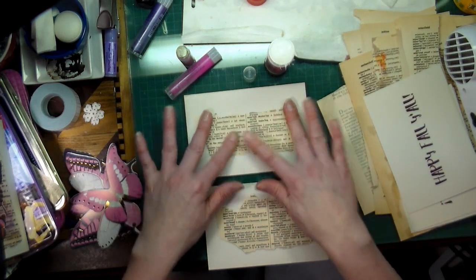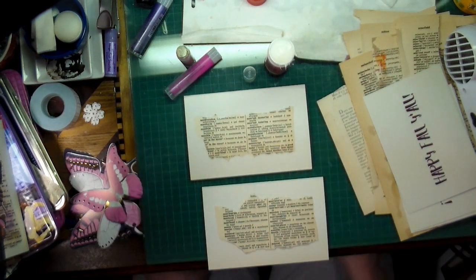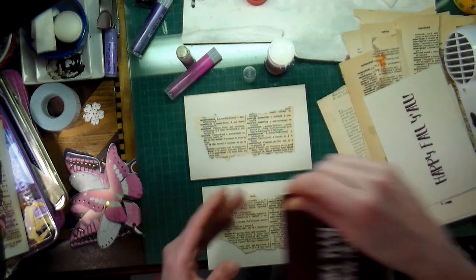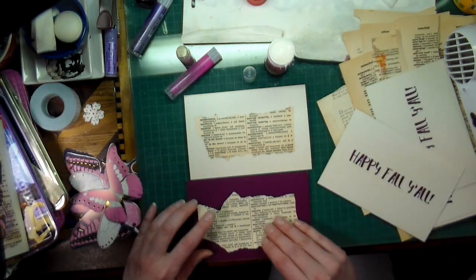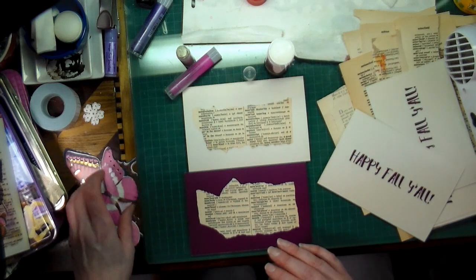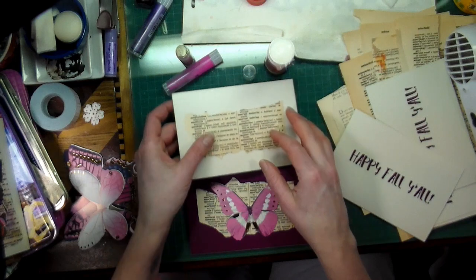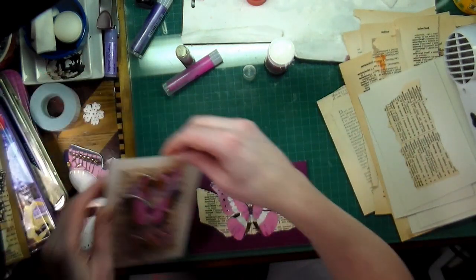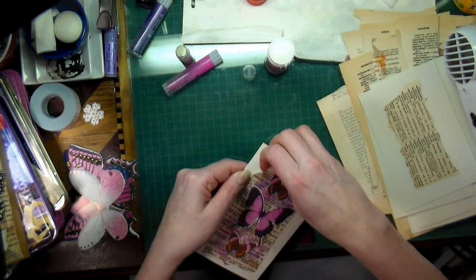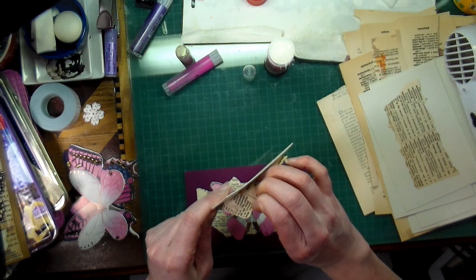Actually, on the white I could have used turquoise and used the pink on the purple. Oh well, because that would have been pretty. Yeah, that would be very pretty. So let's see something. Can I tear this off?